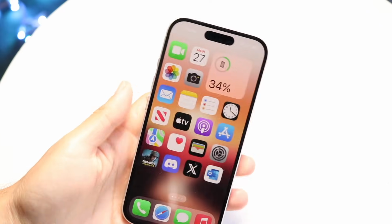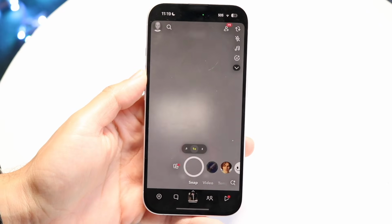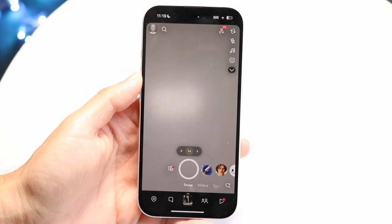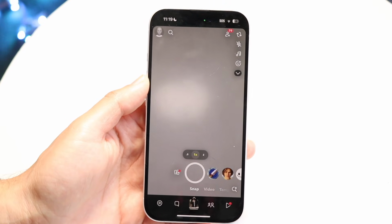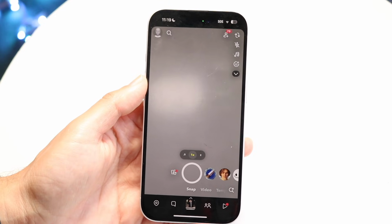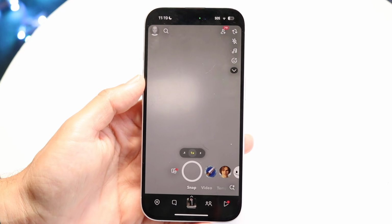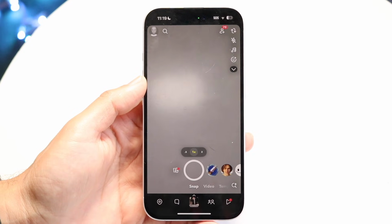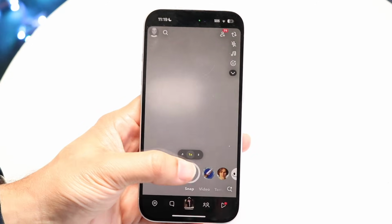So you might be trying to figure out how you can increase your Snapchat score super fast. Now to do this, it really doesn't take too much time. There's a couple of things you can do. Number one, the best thing you can do for the most part is to just send a lot of Snapchats. If you just send a bunch of Snapchats at one time, that is basically going to be the easiest way for you to increase your score.